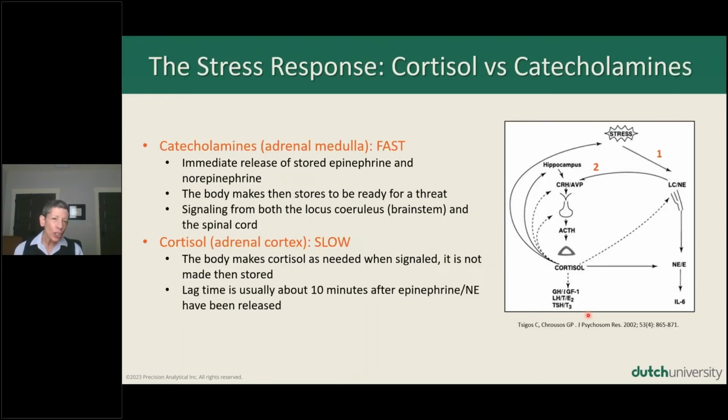And really, the acute stress response is a two-phased response. There's the rapid response, which comes from the locus coeruleus, from the brainstem and the spinal cord, which causes the release of norepinephrine, which triggers the hippocampal release of corticotropin-releasing hormone, which then releases ACTH and then releases cortisol. So cortisol is the slower response. The body makes cortisol when it's needed, as opposed to catecholamines, which are stored and ready for a threat. And the lag time is about 10 minutes.